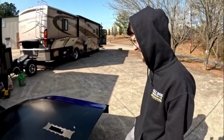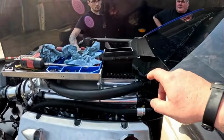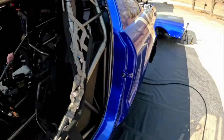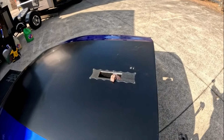All right. And now this stack that Ty was just talking about is actually this guy right here. There's a burst disc inside that is a safety item required. So with this hole, if the burst disc goes off, it doesn't blow the front end apart.